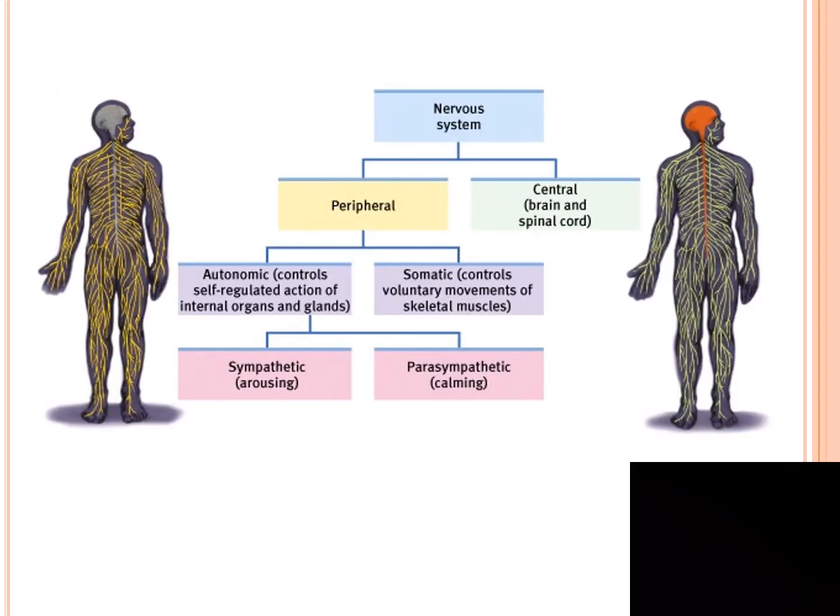This is a great flow chart to remember the nervous system because it's broken down into quite a few different parts. So you have your nervous system overall, right? That's broken up into two different things, your central nervous system and your peripheral nervous system. Now, your peripheral nervous system is then broken down into two parts. You have your autonomic nervous system, which controls self-regulated actions of internal glands. Remember, these things happen automatically. And then your somatic nervous system, which controls voluntary movements.